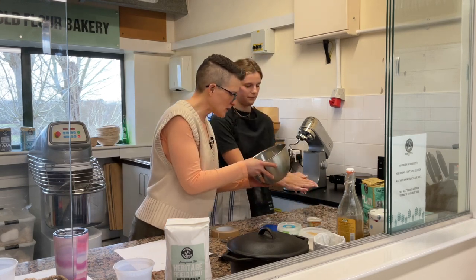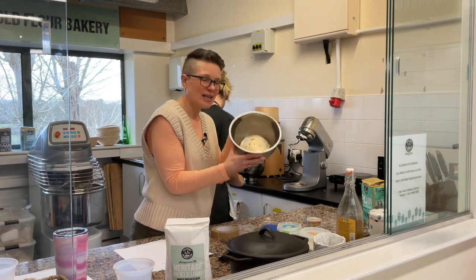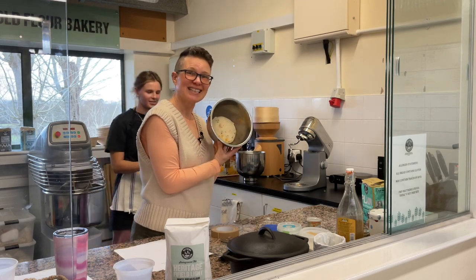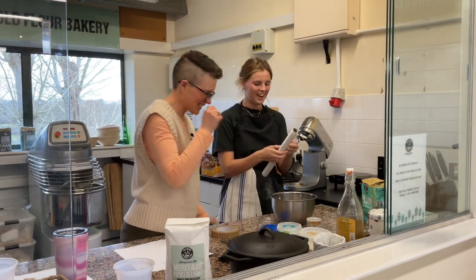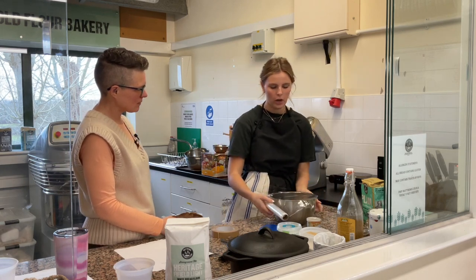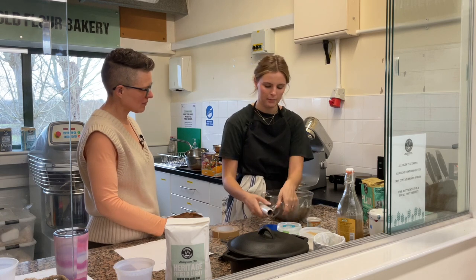Just pointing this at the cameras so people can see, this is what our dough looks like, snug in this little bowl. There it begins. And then I'm just going to cover it and leave it out on the counter for about an hour until it's grown at least double in size, if not more.